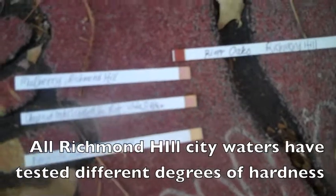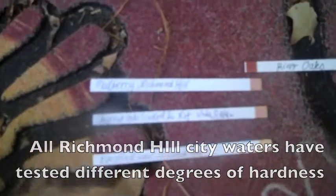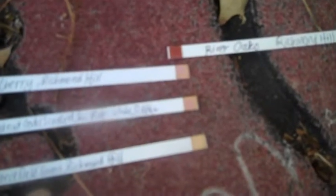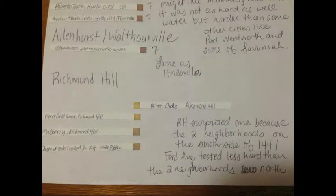Now some fading has occurred since it's been maybe an hour since my first test at Piercefield Forest, and only time will tell what River Oaks looks like when it has faded. But actually, now that I'm looking at them, White Oak Village and Mulberry have turned the same shade. Though Piercefield is definitely more orange. The water tests in Richmond Hill surprised me because the two neighborhoods on the south side of 144 or Ford Ave, Mulberry and River Oaks, tested slightly less hard than the two neighborhoods, River Oaks and White Village.